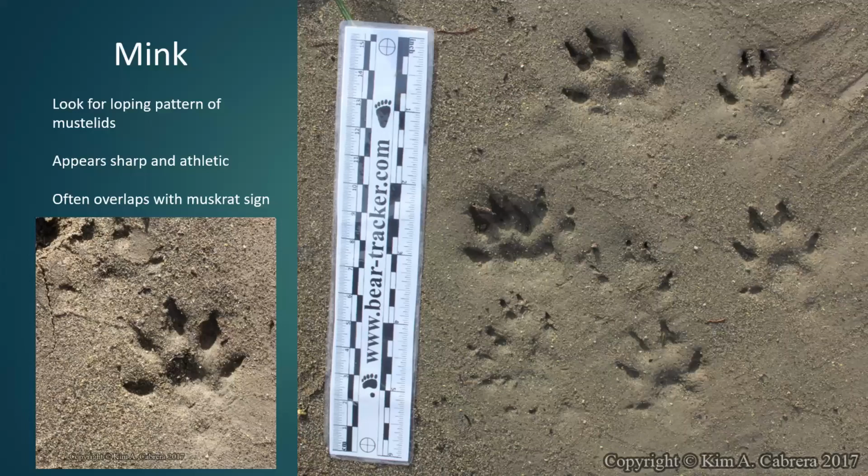All right, mink. So this is your smaller otter. This is basically a very similar critter, just in a miniature size. So look for that same loping pattern of 4 tracks, 4 tracks, 4 tracks, but obviously much smaller. If you look there next to the ruler, the entirety of that track across is an inch or less. So a lot smaller than the otter tracks. Pretty similar to muskrat tracks, but the mink tracks are going to look much more athletic. They look sharper. For lack of a better term, it looks like a predator, whereas muskrat tracks look more elongated, like a squirrel or a rabbit track. So really good mink tracks.